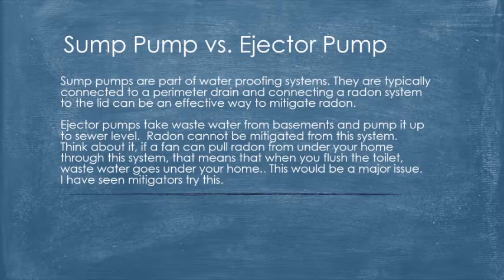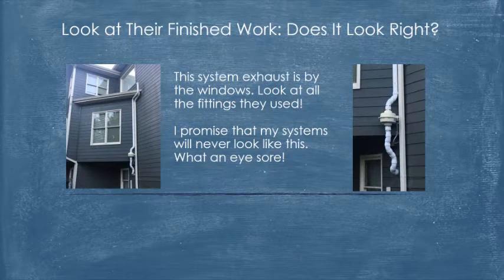If a fan can pull radon from under your home through this system, that means that when you flush the toilet, wastewater goes under your home. This would be a major issue, and I've seen mitigators try this. Be sure to look at their finished work.